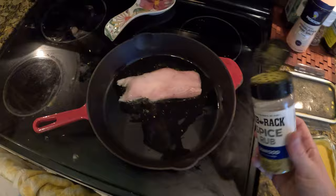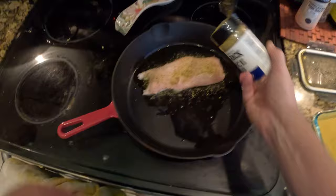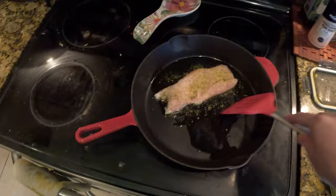All right, our cobia's cooking nice here. We got it on high heat. We're probably gonna turn it down a little bit. Just gonna season up the other side before we flip it. And then we're gonna finish it off in the oven so it cooks all the way through. Turn it down just a little bit.